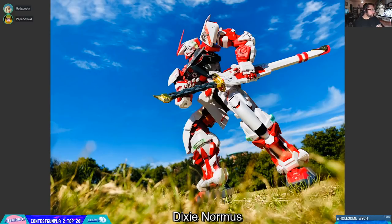Yeah. This looks to me like they built a one-to-one scale Astray red frame and stuck it in a field. I mean, they did about as best as they could. That's the perfect grade Astray red frame. So that helps with the sense of scale. True. The bigger the kit, the better angles you can get reasonably. Yeah. You're not wrong.